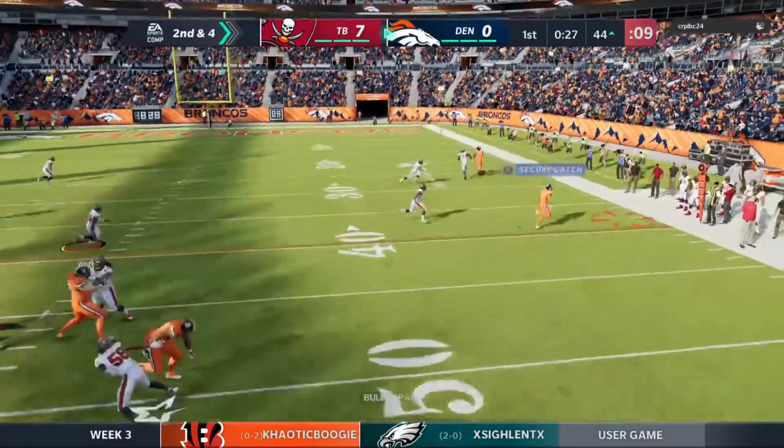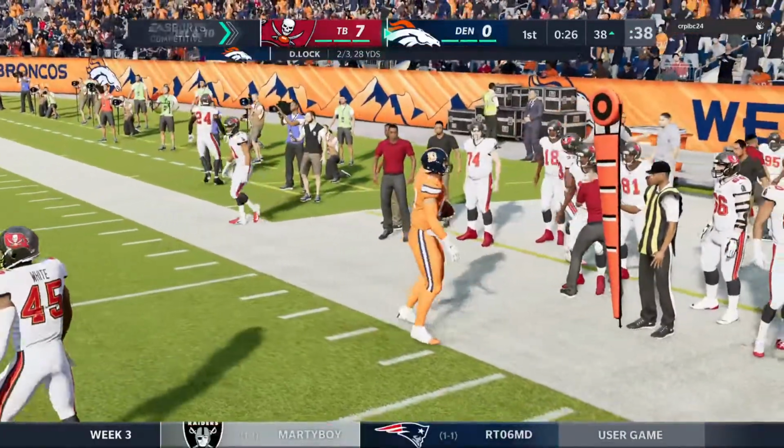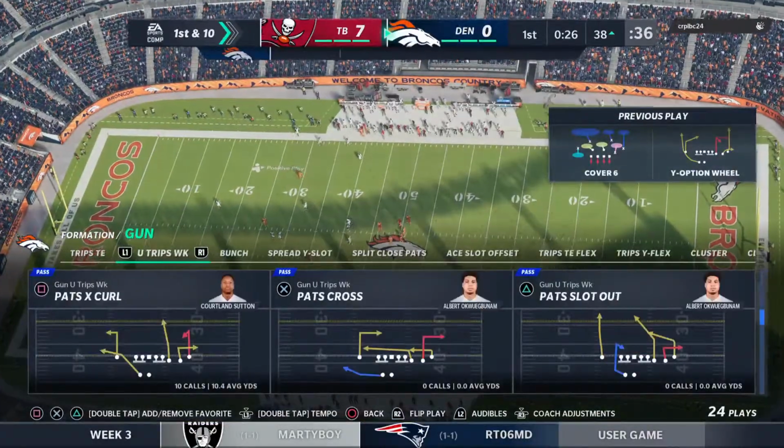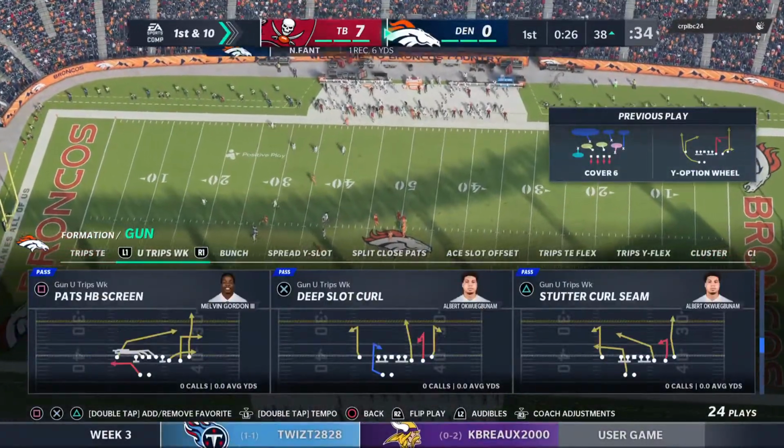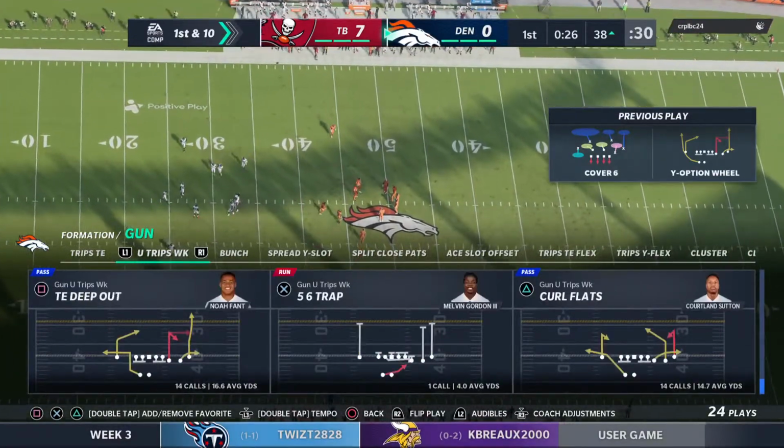From the 44, Locke, open man, that's Noah Fant, the tight end. And he'll go out of bounds after taking it a little further down inside the 40. 6 yards the pickup, and that's a first down, 1st and 10 at the 38-yard line.